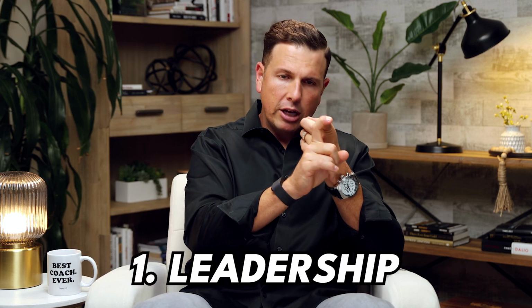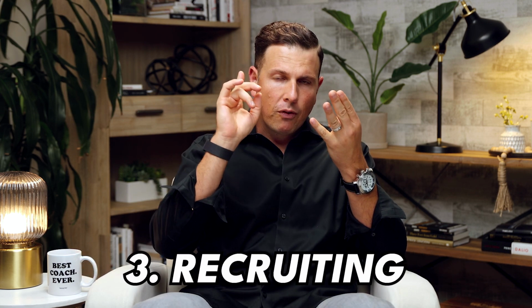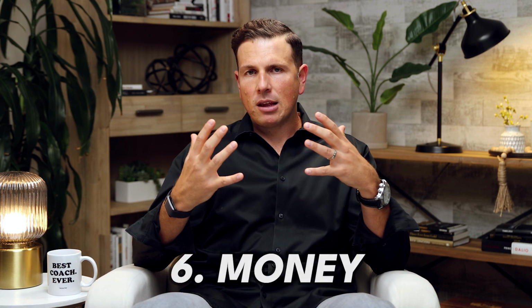So those are the 6 main pillars. Let's summarize real quick. We've got number 1, leadership. Number 2, lead generation. Number 3, recruiting. Number 4, sales. Number 5, operations. And number 6, money, as I like to call it. All right, those are the 6 key departments or pillars, whatever you want to call them, inside of a mega real estate team that is truly profitable. All right, hopefully you guys found this helpful, me breaking down at a really high level the 6 key departments inside of a mega real estate team.